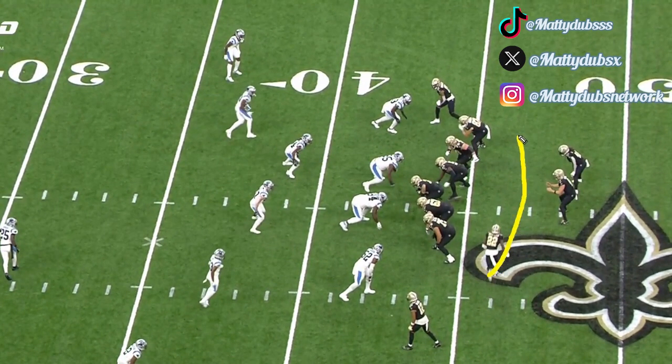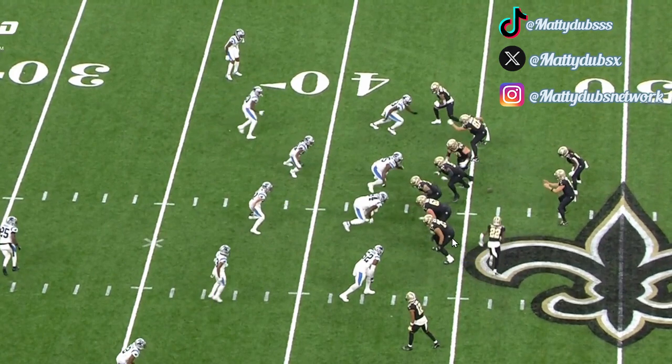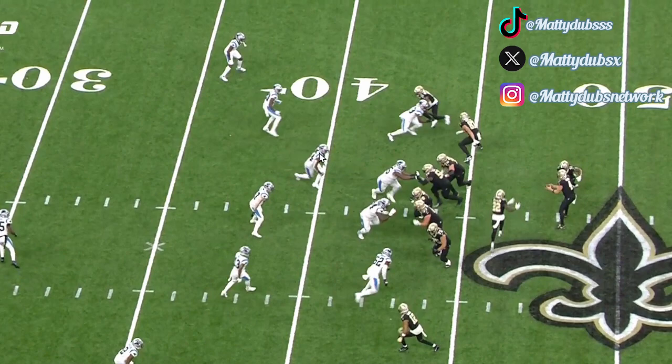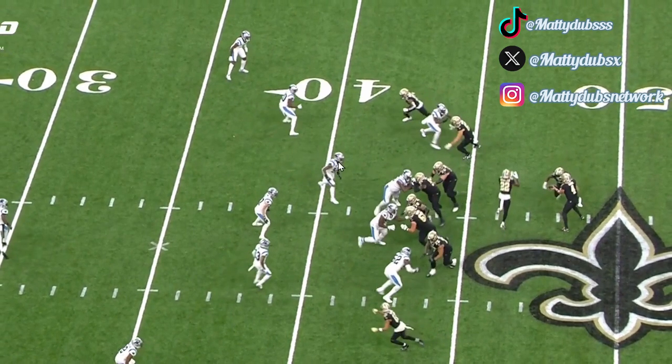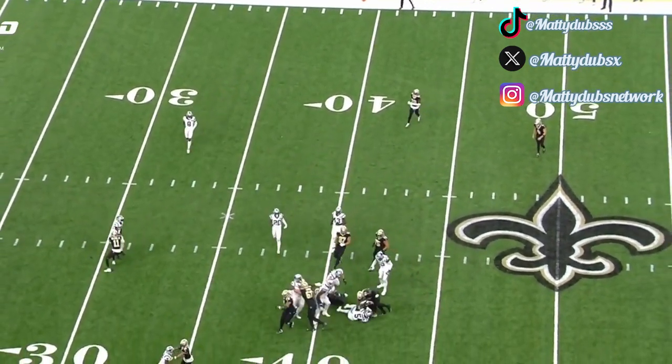We motion Rashid Shaheed in this direction. What they're trying to do is get these linebackers to slightly overcommit to this side as they then, boom, hand this ball off to Alvin Kamara over here. A lot of teams do this, but the Saints do it a ton with Rashid Shaheed, right? But look at Shaq Thompson. Always keeps his eyes on the football, and then boom, go make a play on the ball carrier.